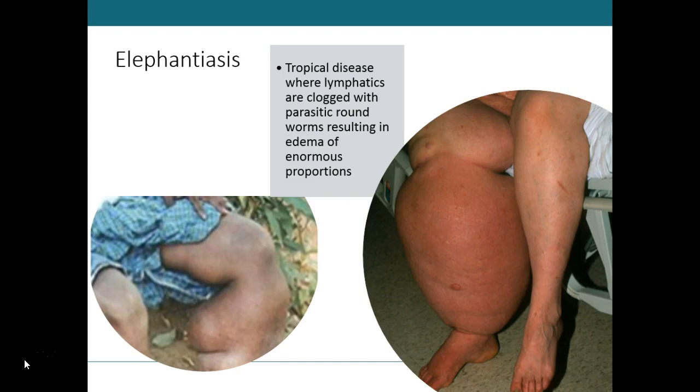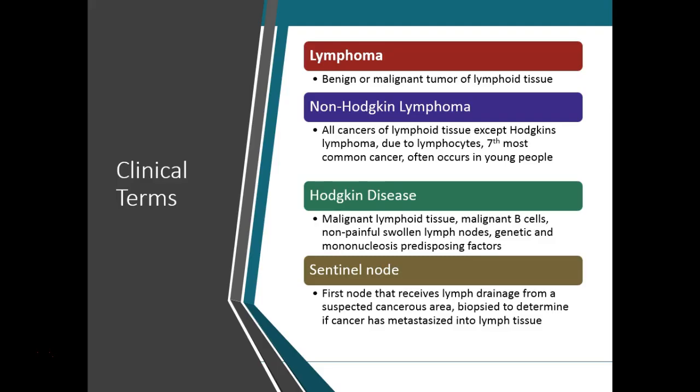So this doesn't just happen in the lymphatic system. It can happen in the cardiovascular system and also the tissues surrounding these lymph nodes, or the lymphatic tissues. But the swelling, of course, is going to be due to this clogging of the vessels, but also due to the replication of the parasites within the vessels and the nodes.